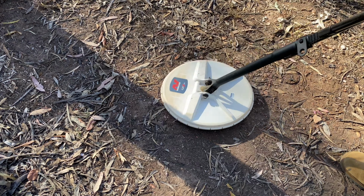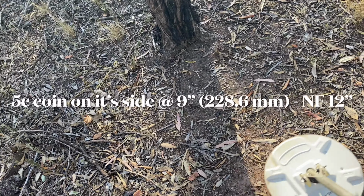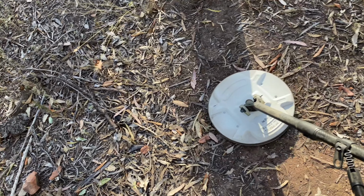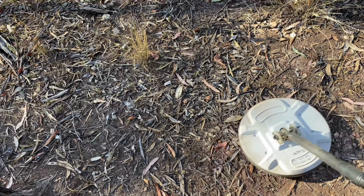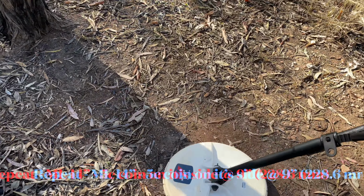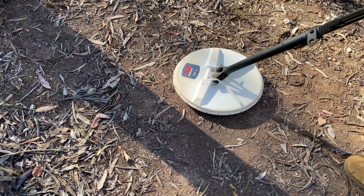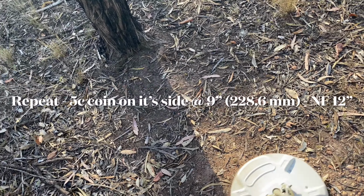I doubt you'd walk past that. Very, very faint. It's better from this direction. There's definite signal there. I doubt you'd walk past that. Very, very faint. It's better from this direction.